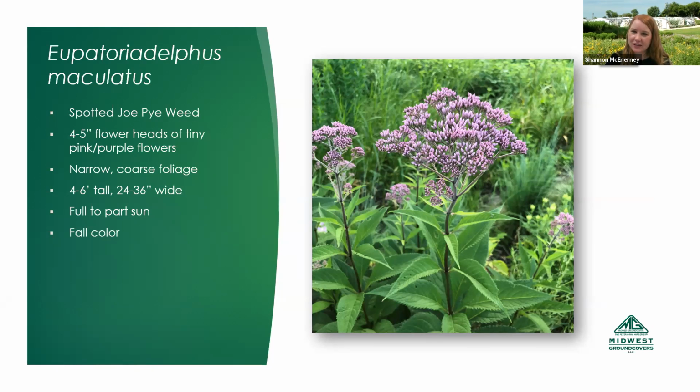Besides the pink flowers, it has a really nice kind of speckled purple stem. So that's where the spotted name comes into play. And the flowers have a nice fragrance to them as well. So if you have this rain garden, obviously you don't want it too close to your house, but someplace you're going to walk by, it can be a nice plant for that.